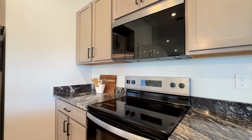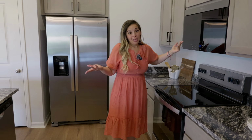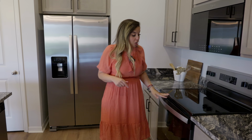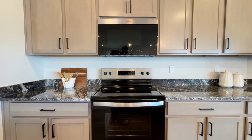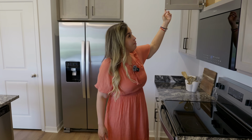Now you have this fancy Whirlpool microwave, which I'm not mad at. It looks like it air fries too. That might be an upgrade if you're building from the ground up. And then you're gonna have an electric stove. Let's see if it vents out. It does vent out. Okay, I really like that it vents out, guys.